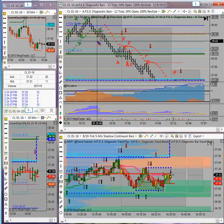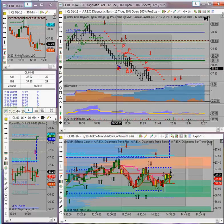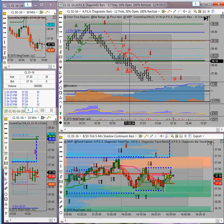If you took that, and this has made such a nice move, and it moved from right up here when it put in the high of the day, about almost 39, down to around 38.15. That's an 85 tick move. You can expect this bus driver to stop. He's going to stop, and he's going to fool around right here because he's got a lot of passengers getting off.